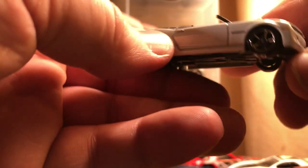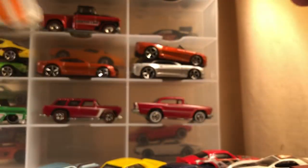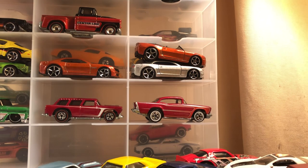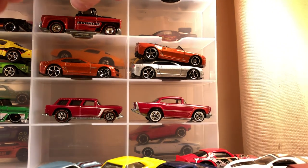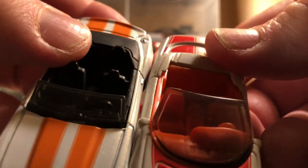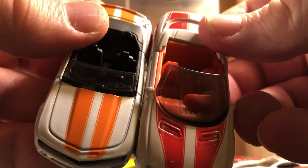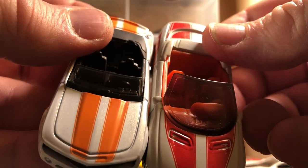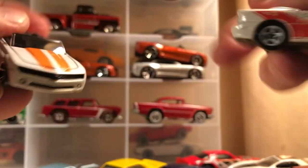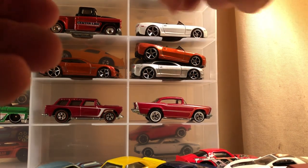Same thing with this, sort of like an homage to the Indy pace cars with the color scheme. Where did I just put that other one? Here we go. Slightly different color, instead of orange, more of a yellow. So, that's what we got there.